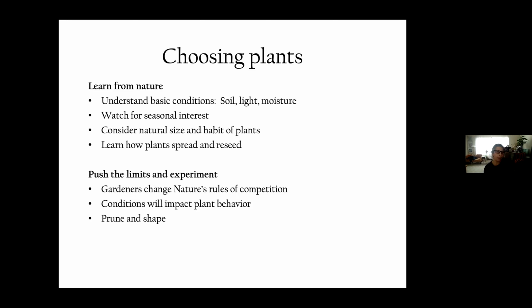That said, certain conditions can impact plants' behavior. It's not going to grow as bushy if it's in a shady spot as it might be growing fuller in a sunny spot. And also we have the ability to prune and shape anything we bring into the garden, not only the shrubs and trees, but also you can prune and shape herbaceous perennials as well.